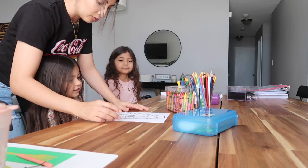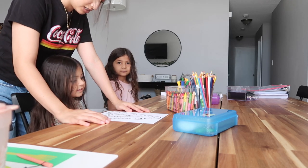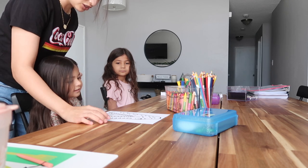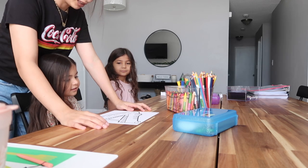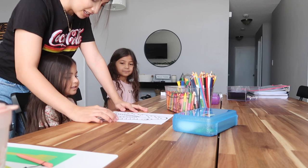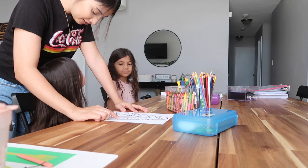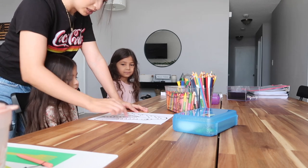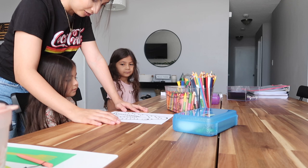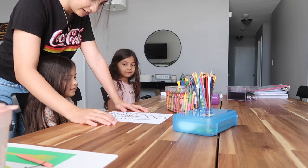What is that? Do you remember what letter we're learning this week? Yeah. What letter is this? A. Good job. And do you know what this picture is? Look at it. An alligator. Yes. A is for alligator. Alligator starts with A. Okay? So I want you to color this A alligator, okay? You see how his mouth is shaped like the letter A?